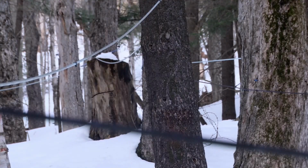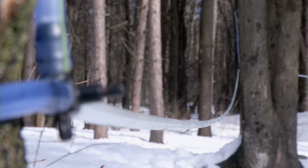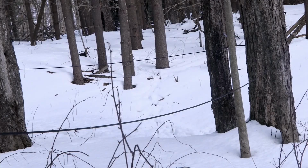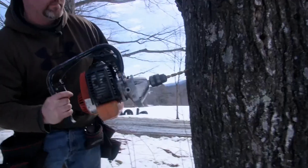The first step uses a series of tubes to harvest a thin, almost water-like sap from the maple tree. We have about 50 miles of tubing running through the woods. We use a vacuum system on about 6,000 of our trees. We're basically gently sucking the sap out of the tree and out of the line.